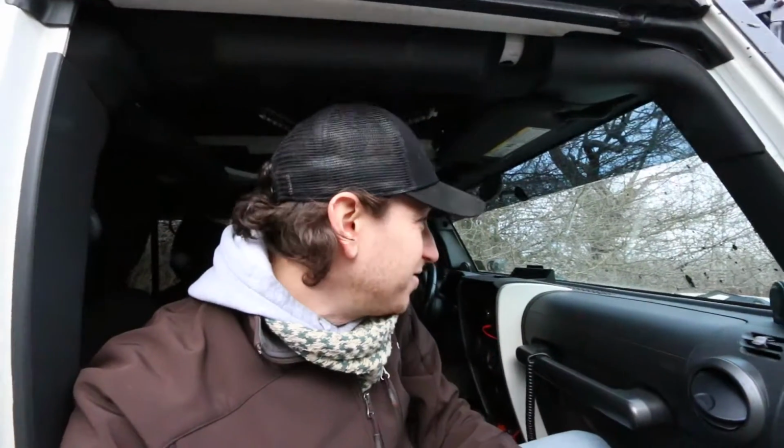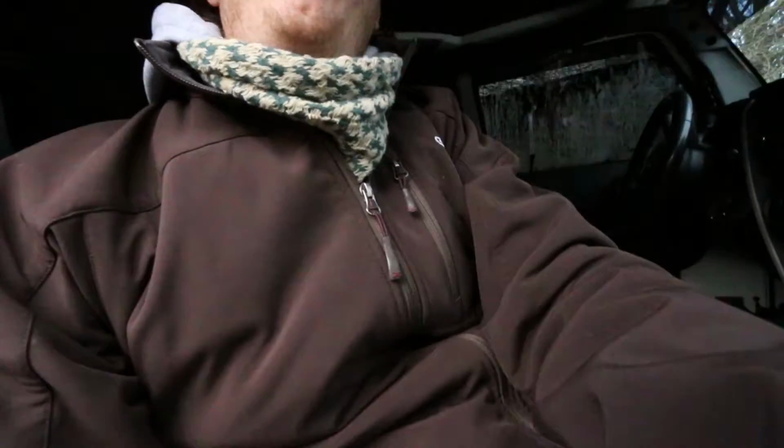Got stuck. Need help, Pat? I'm not sure how much cable I have left. We're trying to winch out. I shouldn't say we, I'm sitting in the Jeep. Pat's trying to winch us out. Whoa, the wind is blowing. Can't tell by the mud. We're having a good time. Got a little stuck though.